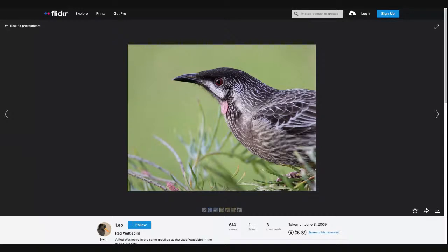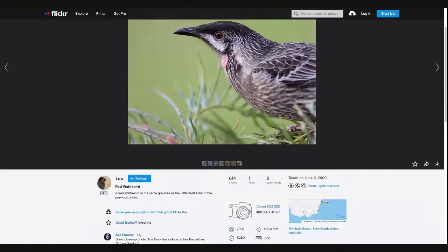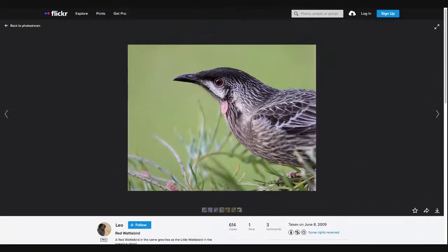Any guesses on that? Good on you, Leo, for putting this up. That apparently was taken at Pambula, southern New South Wales. Oh, you can see it's on a Grevillea. I'm guessing it's a Grevillea 'Robyn Gordon' or a Grevillea 'Superb'. I can tell by the foliage. But that's one of my favourite birds that I see on my morning walk.